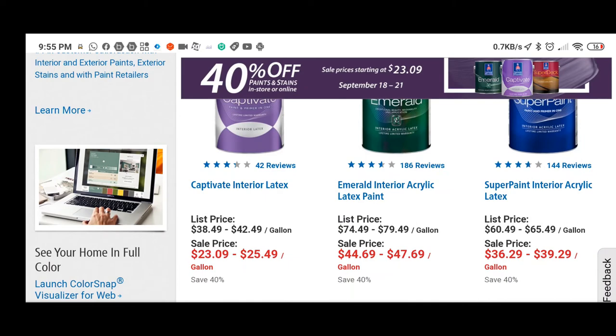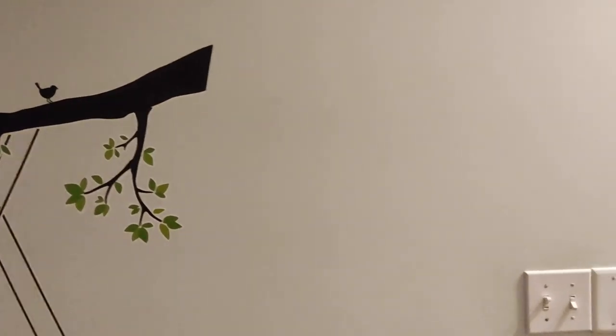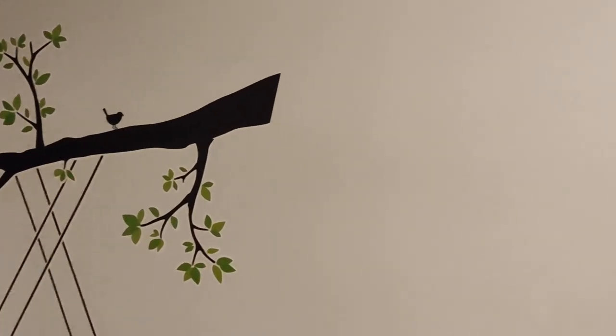And at my house, I have all three paints, which I will show you in a second how it would look like. All of them are eggshell, or I would say flat. We can take a look at all of the different walls with the different paint color. So here we have Sherwin Williams, and this is my basement.